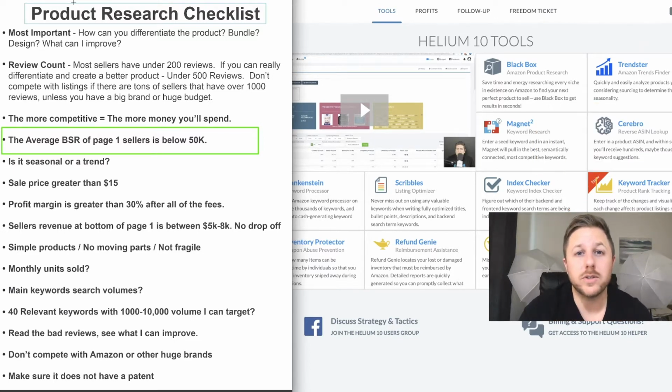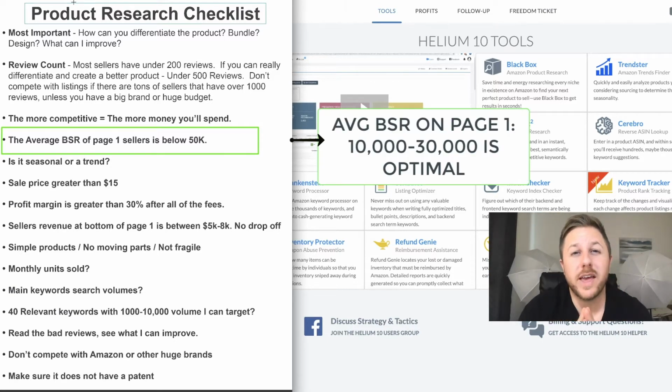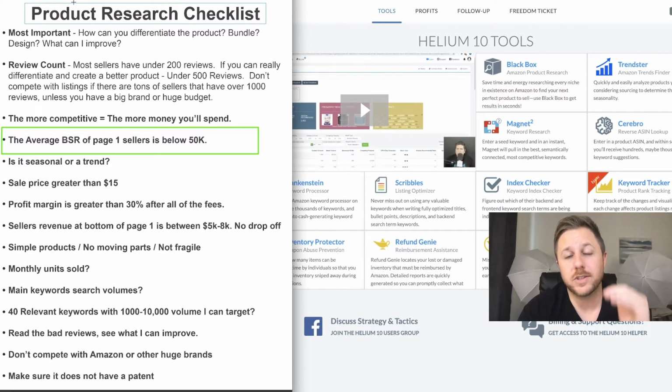And what I do is I use Helium 10's X-ray, which we will do later, but I want to see all of the top sellers on page one. I want to make sure the average is below 50K. If the average is like 150,000, that means there's not that many people buying that product and it's not in demand. So the lower the BSR for all of the sellers, the better.